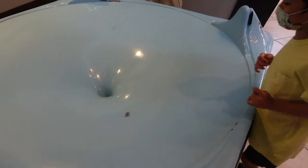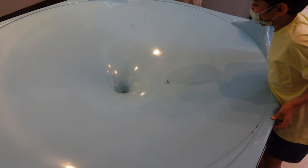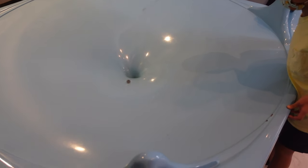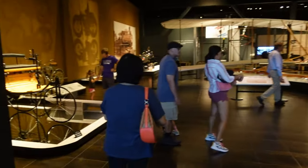Where's the coin going, King? It's going inside the hole. Slowly but surely. Say goodbye, coin. That's the longest. There it goes. We got the old cars here.